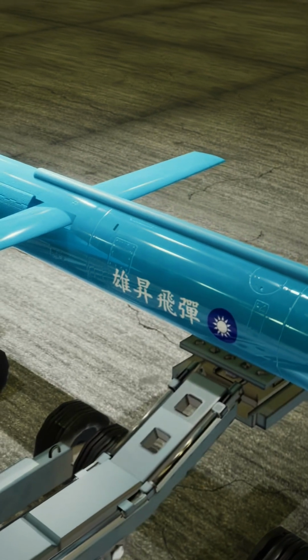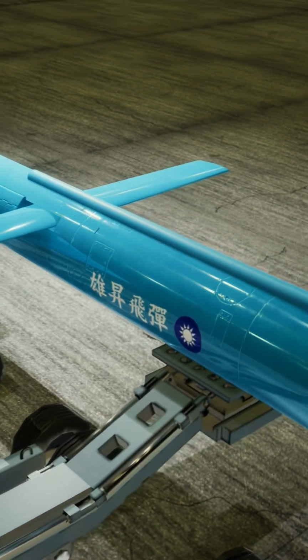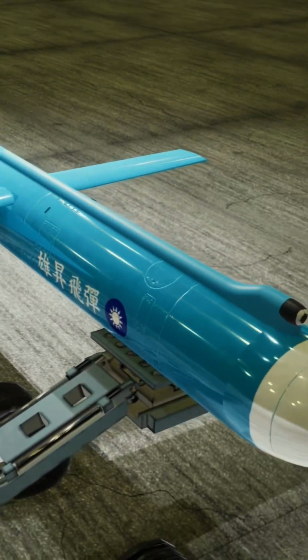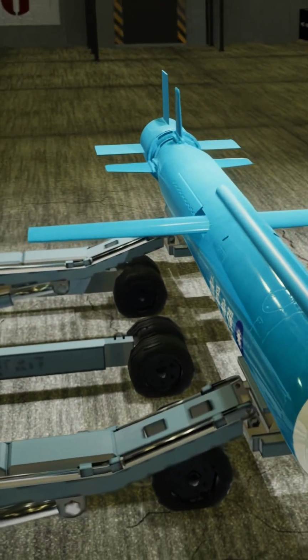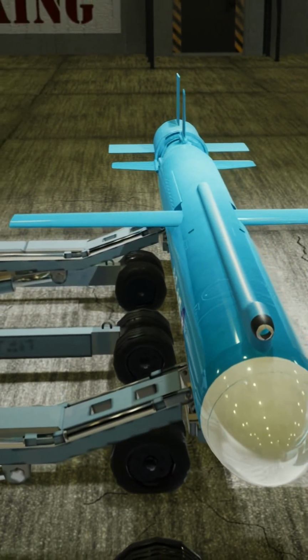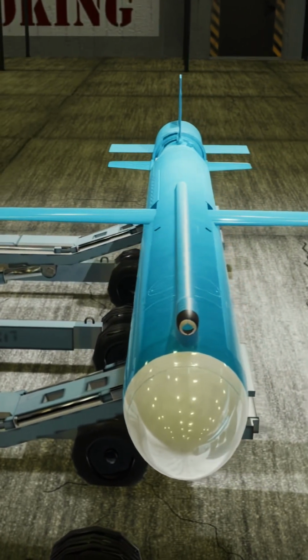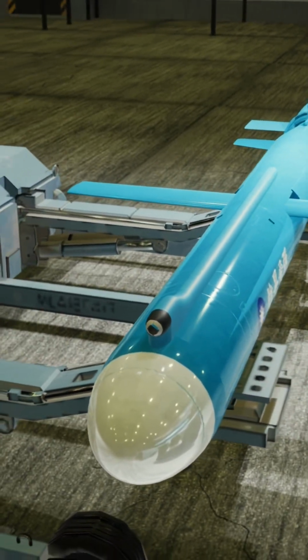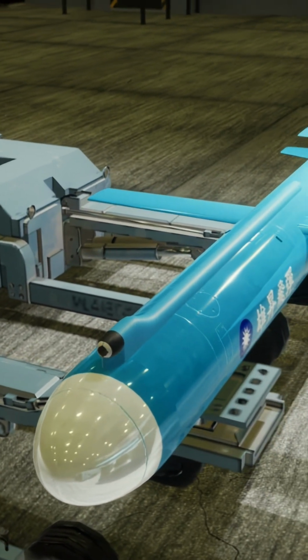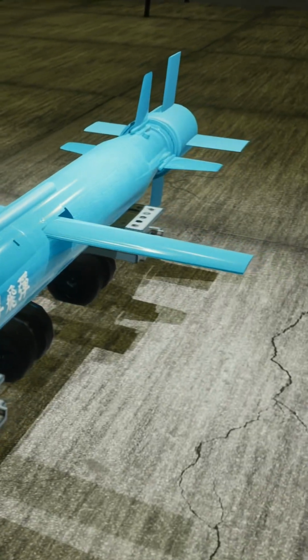Taiwan currently has the Hsiung Feng II-E with a range of 600 kilometers and the extended-range version with a range of over 1,000 kilometers. The Hsiung Feng warhead has two types, high explosive and scatter, weighing about 500 kilograms. The high-explosive warhead is an important type of conventional cruise missile warfare and is also the most basic equipment.